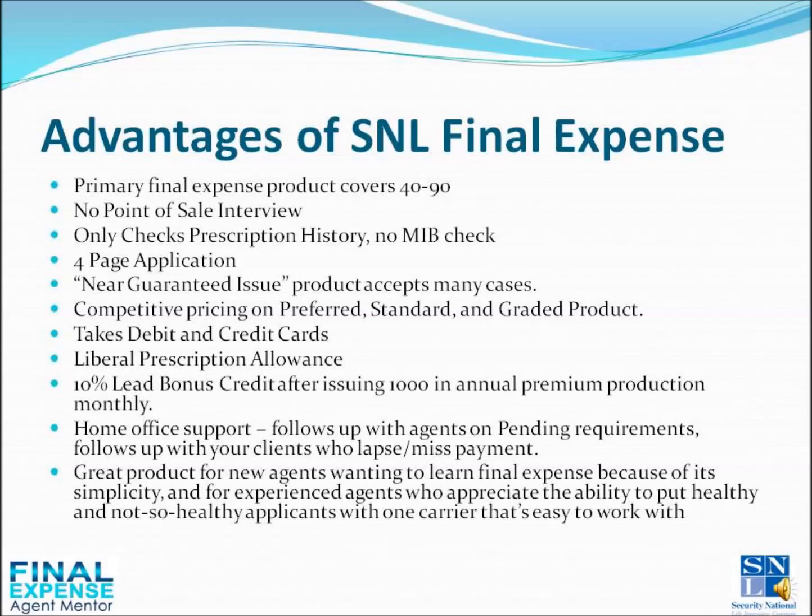The prescription schedule check is really liberal. They'll allow a lot of cardio medications that are normally kind of tougher to deal with. For example, Plavix is okay after 2 years. Carvedilol, Coreg, furosemide, Lasix, all those things are okay if they're used for blood pressure. The few things that are knockouts are heavy blood thinners like Coumadin, Xarelto, that kind of thing, or nitroglycerin.